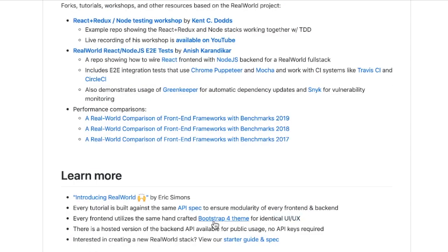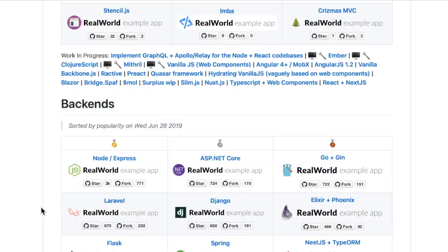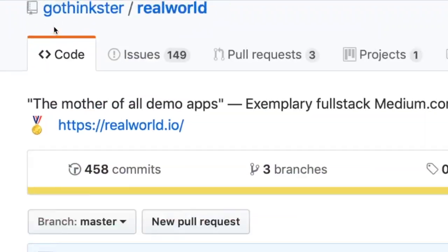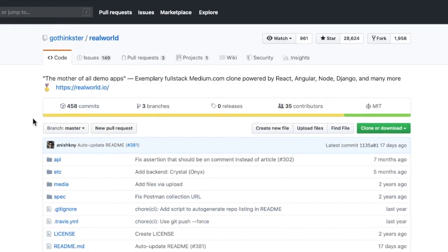They use Bootstrap 4. So that could also be a great place to start if you're trying to make this app your own. No API keys required. Awesome. This is just a crazy cool app. It's called RealWorld. Shout out to GoThinkster for creating such a neat project. I know a lot of people are going to find this handy.